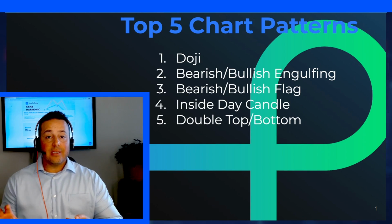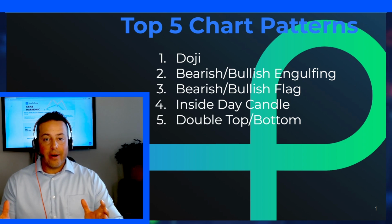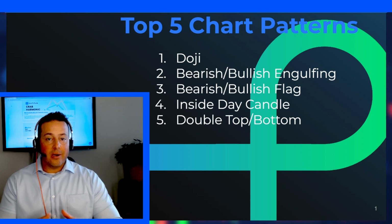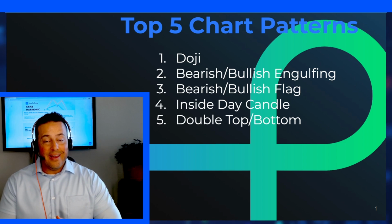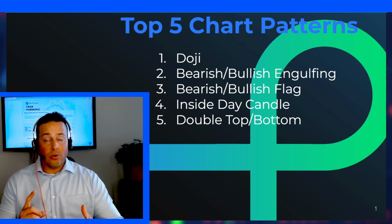Today, we're going to take a look at the top 5 chart patterns that you need to be aware of. I don't care if you're a veteran trader. I don't care if you're a beginner. These chart patterns can help you get into the market and out of the market with some sense of confidence and consistency. The first one is a Doji. Doji is a very basic single candle pattern. Gives us a tremendous amount of information, even though it's only one candle.